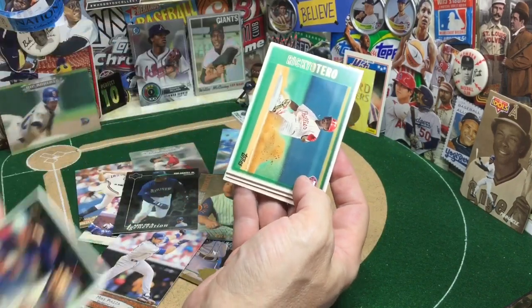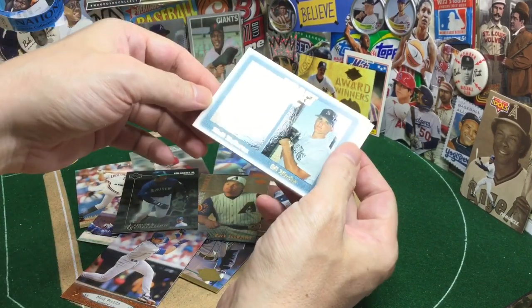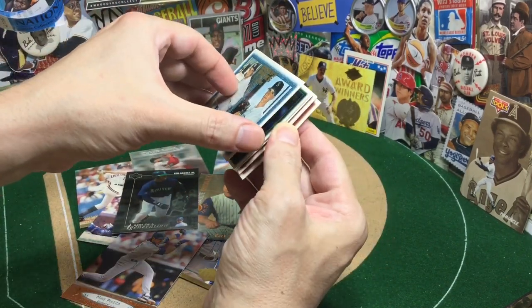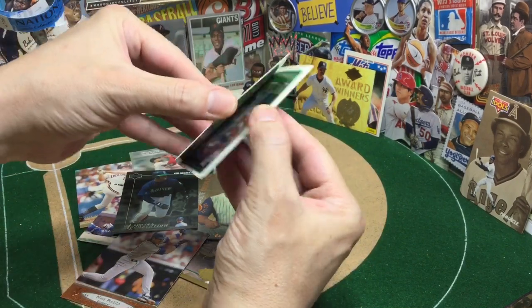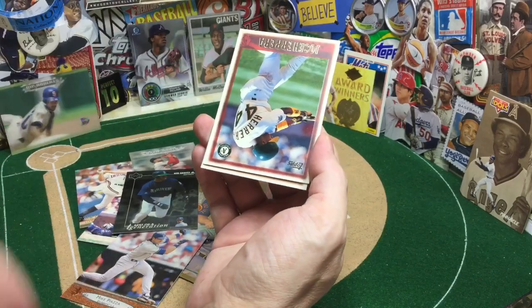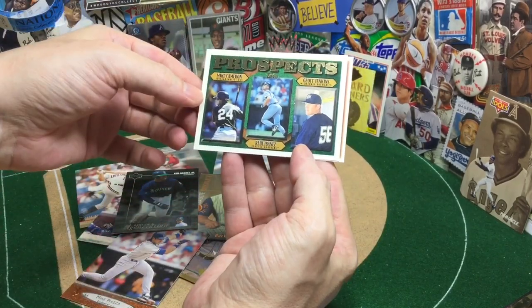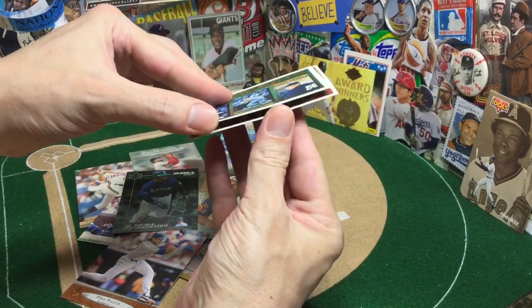I did see a box of that at the National. We got here Matt Holloran, Gil Mesh, Bruce Ruffin, Todd Hollinsworth, Rookie Cup. He had a good run there. Jose Herrera. Top prospects, Mike Cameron, Rula Banez, Jeff Jenkins.